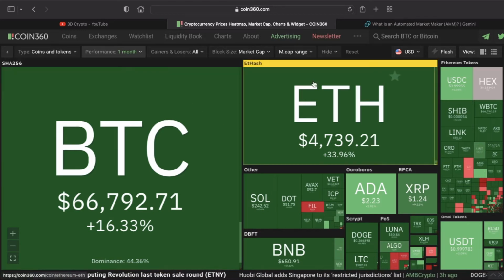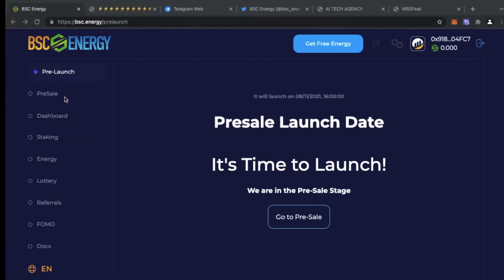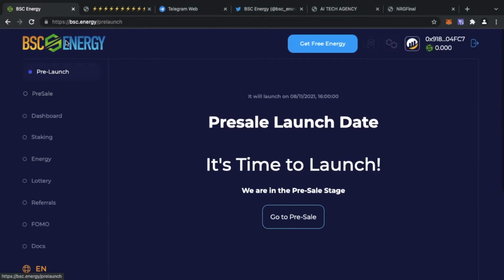So this new project is an AMM. A crypto AMM is an automated market maker. So instead of relying on traditional buys and sells in a financial market, AMMs keep the DeFi ecosystem liquid 24/7 via liquidity pools. Some of the most famous liquidity pools are things like PancakeSwap on Binance Smart Chain and Uniswap on Ethereum. So BSC Energy is the new project I'm speaking about today.